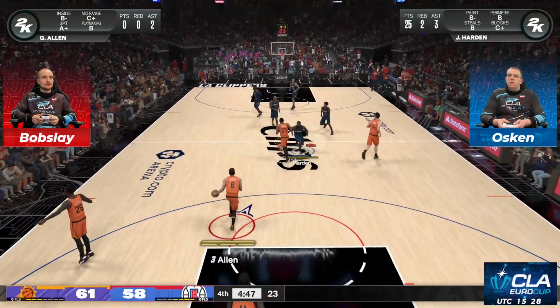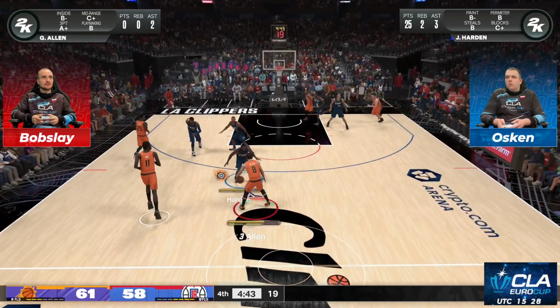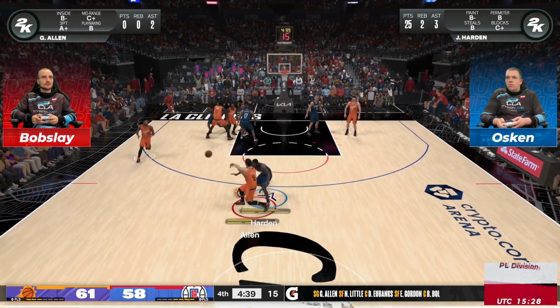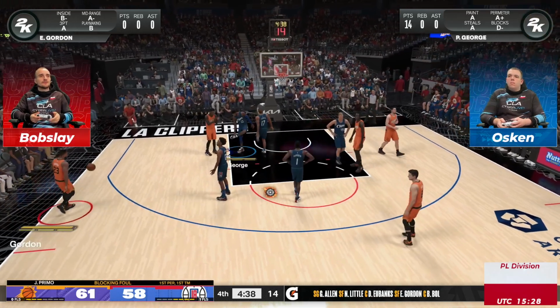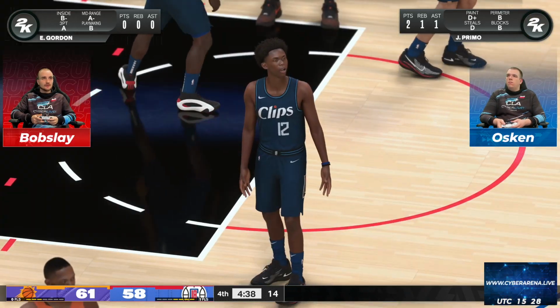On the court now for the Suns, getting going here in the fourth. Sir Little out there with Grayson Allen. Then it's Bol Bol. And there's Gordon, and it's Eubanks in at the center position. And that's close, but Side didn't get on balance quick enough. First team.